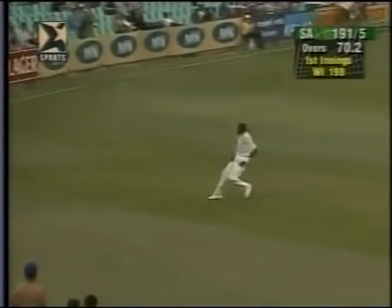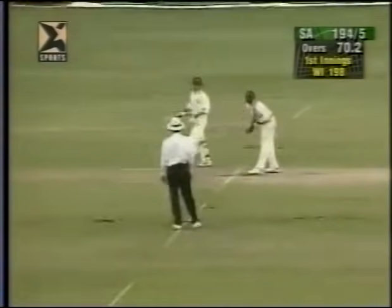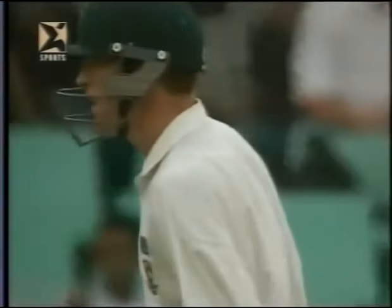Gave that a bit more stick. And Curtly Ambrose looked over to his right as if someone else was going to run after it, and in nine strides has hauled it in. He was hoping desperately someone was out there. No one to help him. And Jonty Rhodes comfortably gets three.